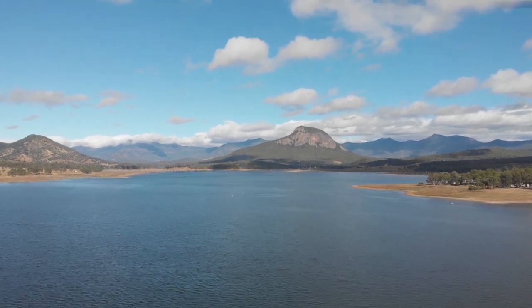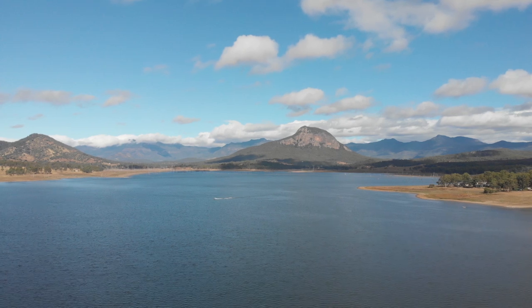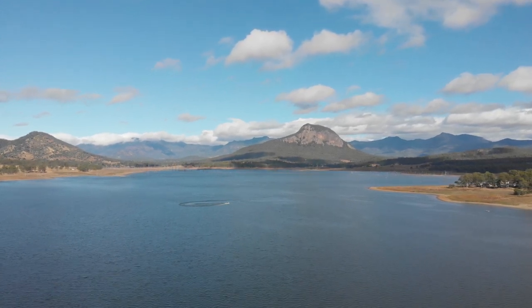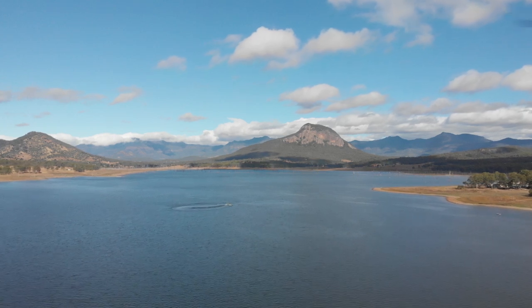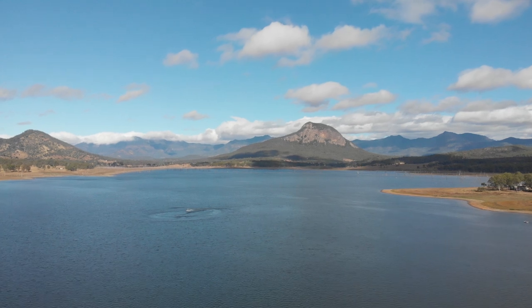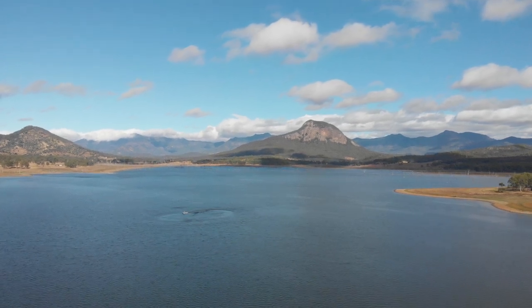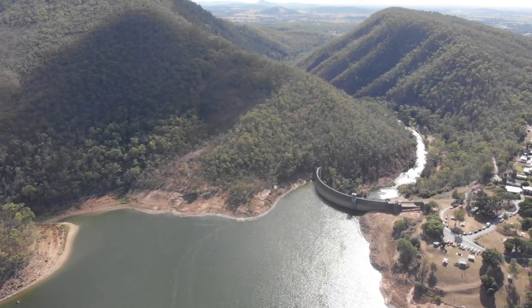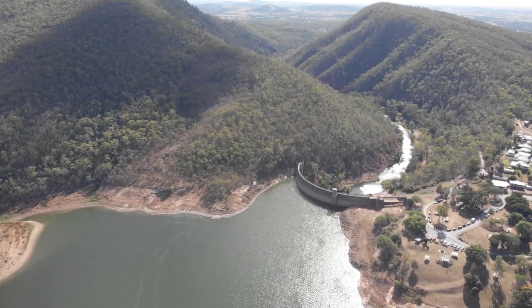The dam creates Lake Moogerah with a surface area of about 827 hectares or 2,040 acres. The dam supplies drinking water to the towns of Boonah and Ipswich, although the main user of the water from the dam is the Swanbank Power Station. It also supplies a bit of irrigation water to the local area for farm crops, etc.